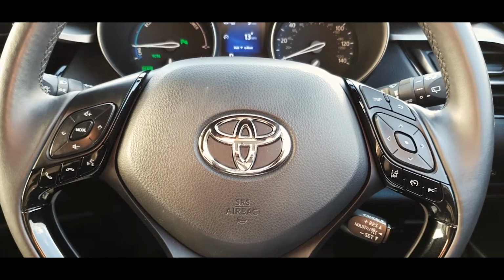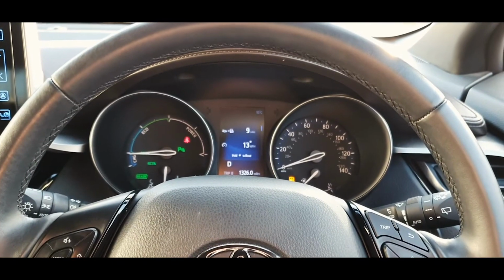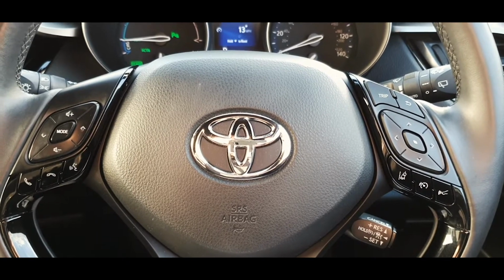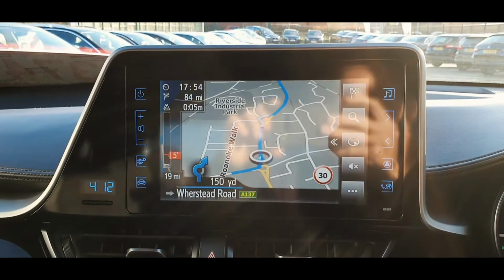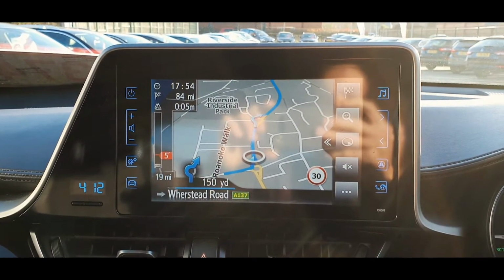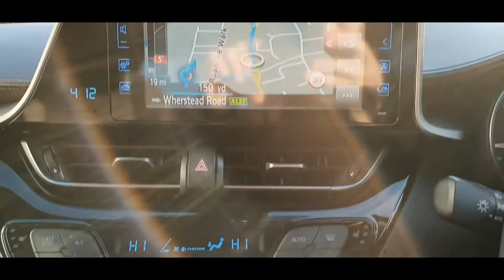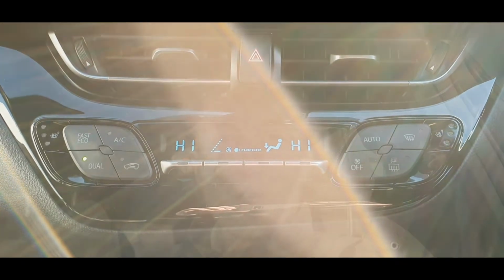On the steering wheel we have your usual, such as your commands for the centre display in between your dials, as well as your trip history to navigate through all of those, and your volume and hands-free connections. In the centre we have your main touchscreen, which holds your satellite navigation, your in-car settings and radio, which features DAB. Further down, you've got all your climate controls with your heated front seats, air conditioning.